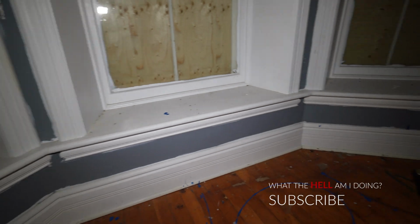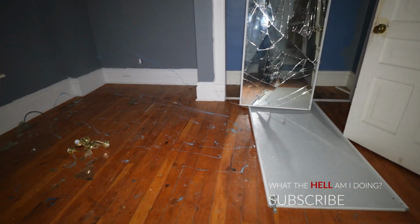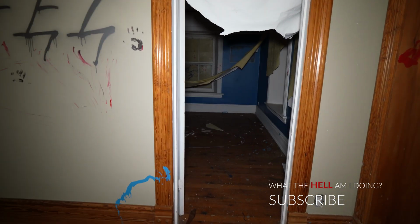But the floors in here are quite nice, even though they're a little bit messed up with paint. These could have been salvaged and reused. Unfortunately, I'm not sure they will be now.